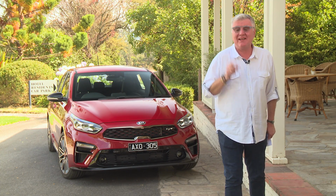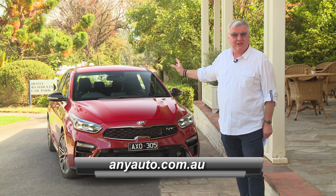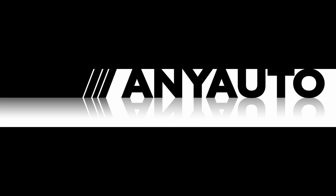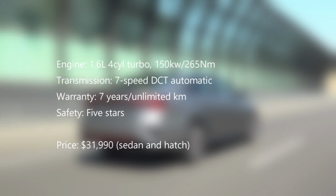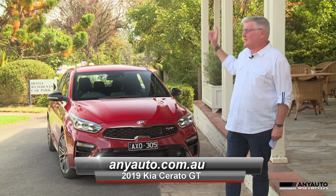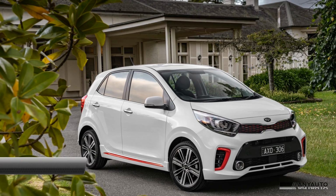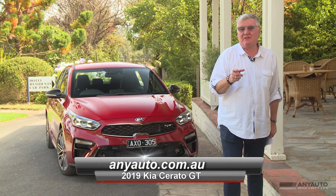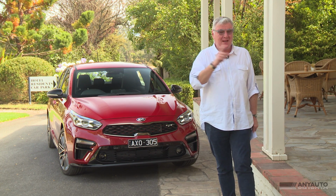Here in historic Chateau Yering in the Yarra Valley, Kia has chosen this particular spot to release two new GT cars for 2019. One will surprise you and the other one probably won't. This is Cerato. Cerato comes in a hatch and a sedan, and they're $31,990. The other one is this car. This is the Picanto GT, and it comes in a manual only and is $17,990. And of course, all of the Kias come with Kia's famous 7-year warranty.